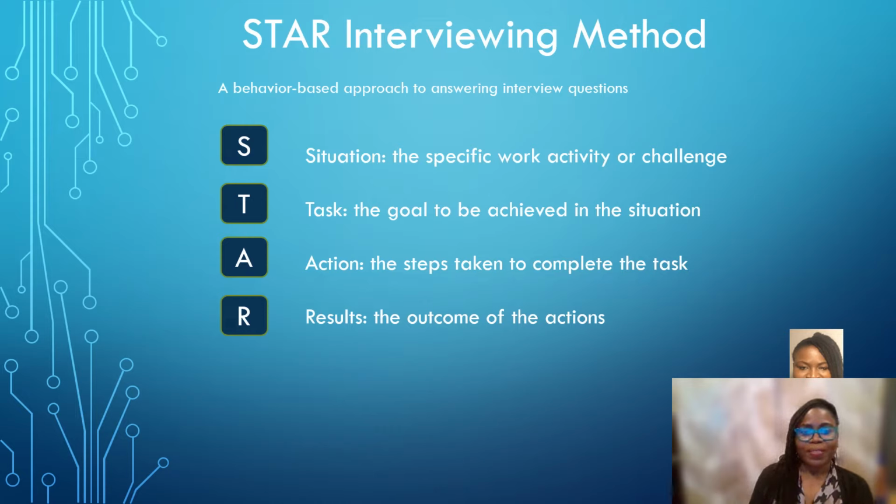Now, we talked a bit earlier about the STAR method, and the STAR method is a behavior based approach to answering interview questions. So, with the STAR method, you are indicating that you understand the role and that you have experience in the role, and you are guiding the interviewer through your experience. You start with a situation. So, you talk about a work activity related to an interview question that you may have. You set the stage for your skill set. That's what you do at the situation part of STAR.